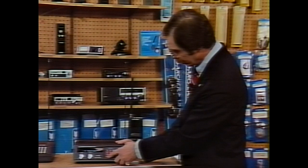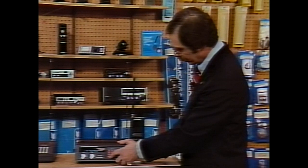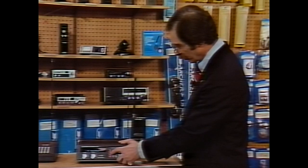The monitor function, as you noted, allows you to stop on any given frequency and listen to it for a period of time, very similar to manual.